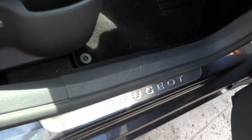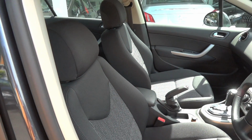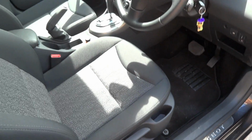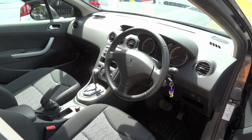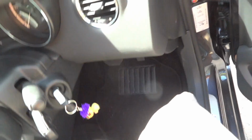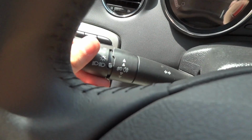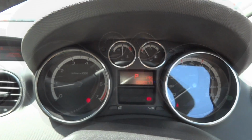Peugeot door sills. And the driver's seat is fully manual. This is for your seat back, your seat height, and your seat position. You also have a small little storage hole right there. Alright. So let's go ahead and see how she revs.